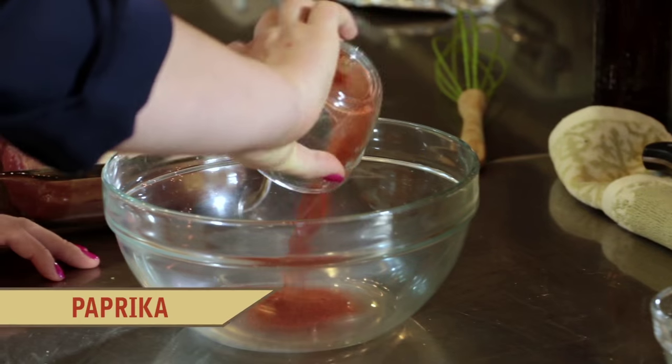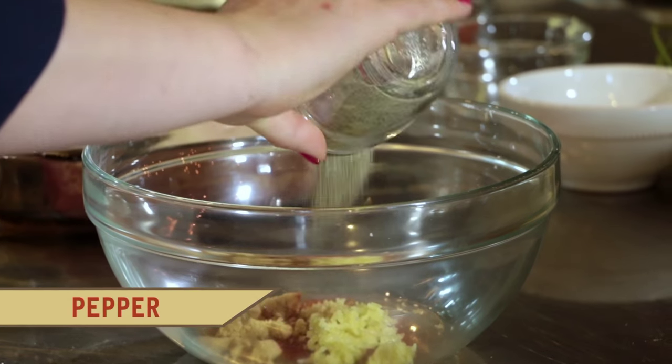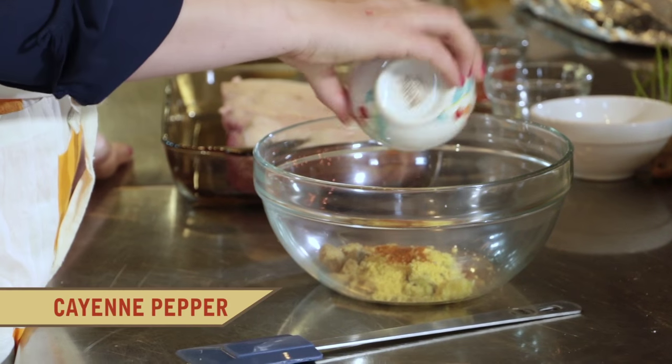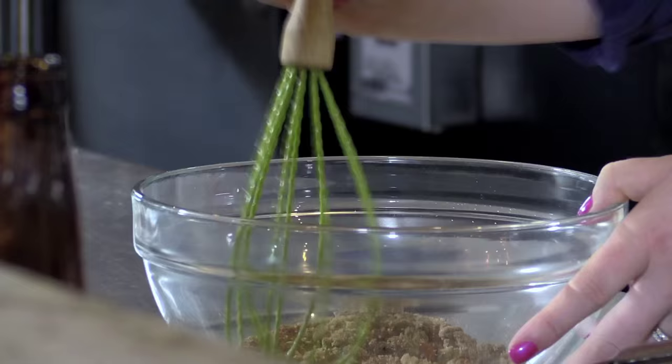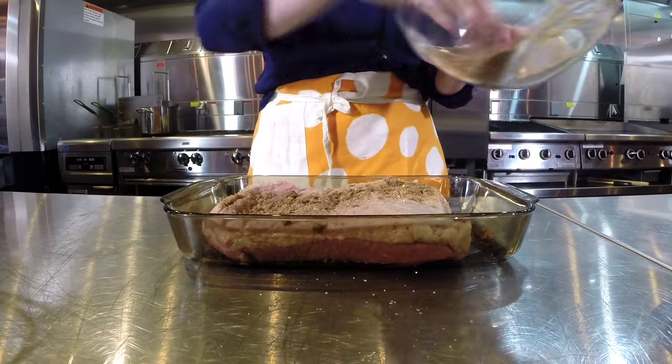First thing we need to do for our beef brisket is create a rub. Got paprika, fresh pressed garlic, brown sugar, fresh ground pepper, ground mustard, cumin, cayenne pepper, and salt. So next we're gonna mix up our rub all together, and I'm gonna be careful to break up these big chunks of brown sugar. We're gonna rub this on our brisket.